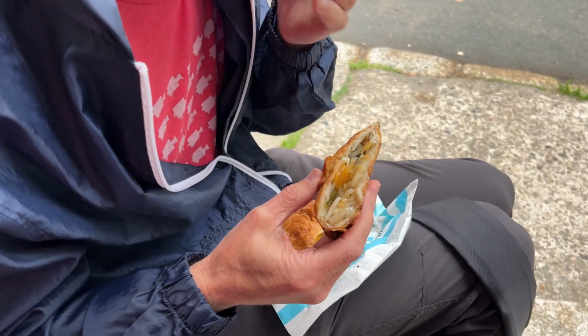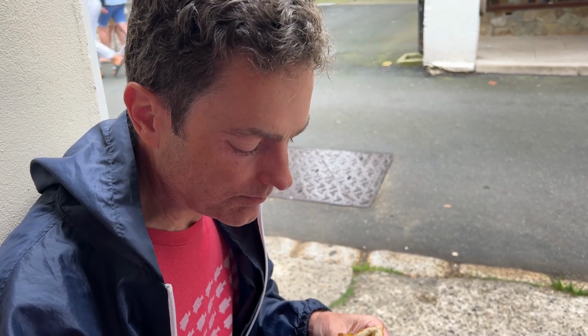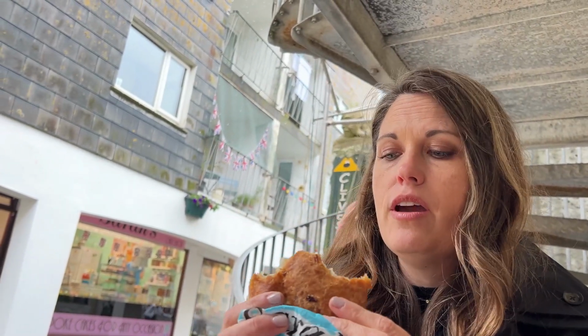Okay, how is it? For a pasty, it's really good. Qualified: for a pasty, it's really good, because he doesn't like the crust. For any food worth eating for humans, it's really good. I'm probably never going to eat anything ever again, which is why I have to move to Cornwall.